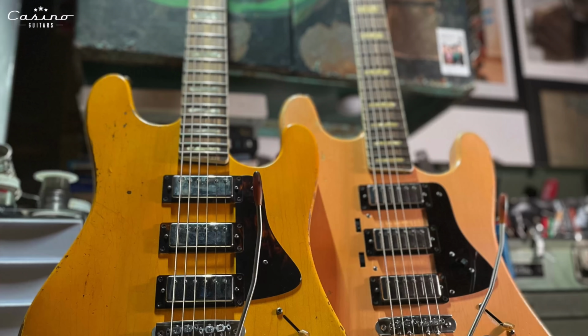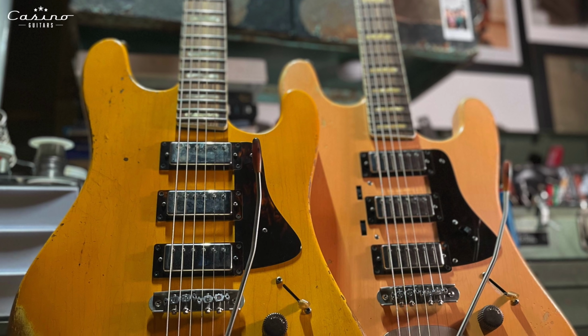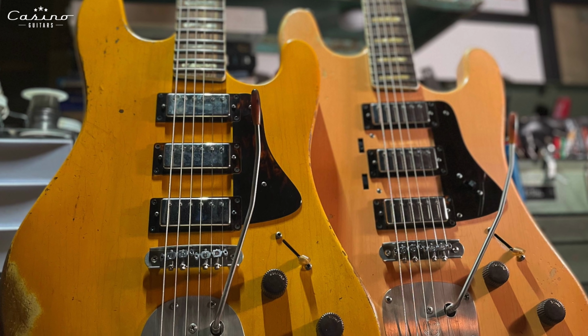The wait is finally over. We have in our hands the first of Carlos Lopez's Castedosa baritones. They're out, they're here, they're already finding their way to homes, or two homes I should say, but we're pretty darn excited about them. Some of the best guitars I've played in recent memory, and we're thrilled to bring them to you right here at Castedosa Guitars.